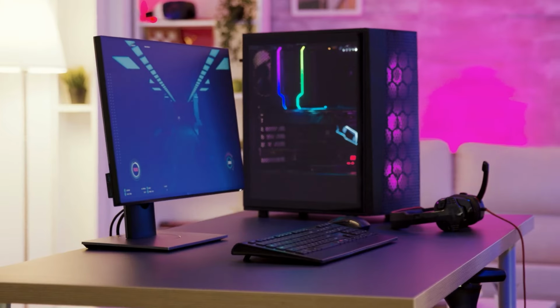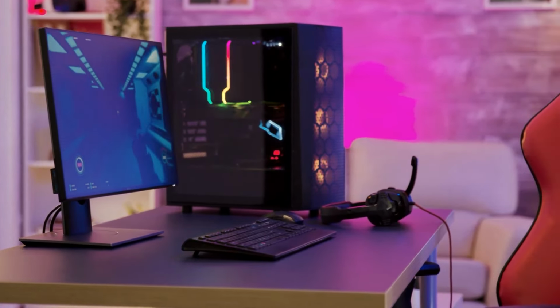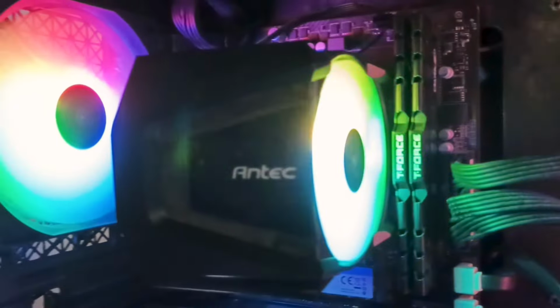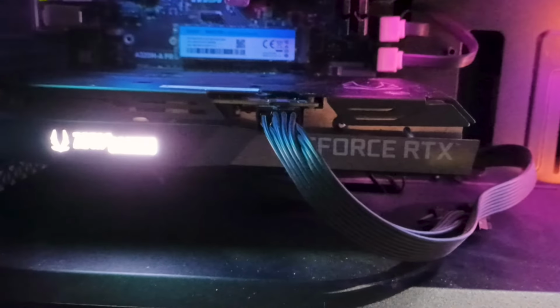Tip number 3, branding isn't everything. Just because a PC component sports a fancy brand name doesn't always mean it's the best choice for your rig. Sometimes you're paying extra just for the brand's rep or some flashy features you'll never use. For example, buying a high-end cooling system or a top-of-the-line SSD or motherboard doesn't mean better graphics and frame rates. What really matters is the performance, which only the GPU and CPU bring. What's also important is that no other components are bottlenecking.